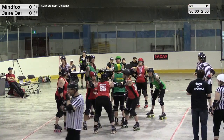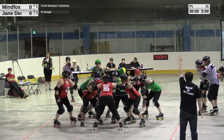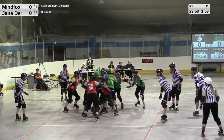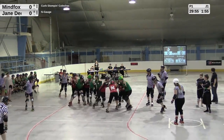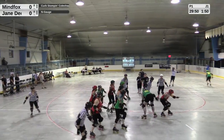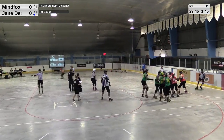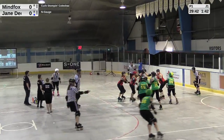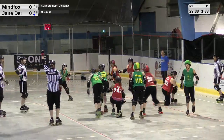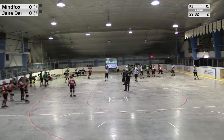So on the track for Deere, we have Engage taking on Curb Stomp and Coleshaw. Engage getting lead jam out of quarter one. Curb Stomping, oh, she's such a long name, out of turn two following. Both packs lining up on that straightaway. Engage getting a couple, looking to get some points. Getting none, but calling it off before the other jammer could get any.